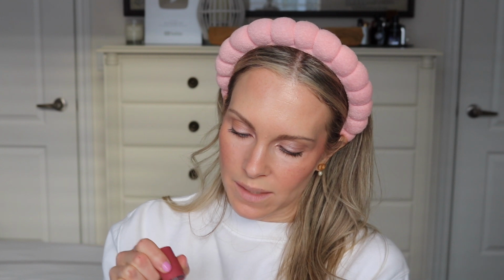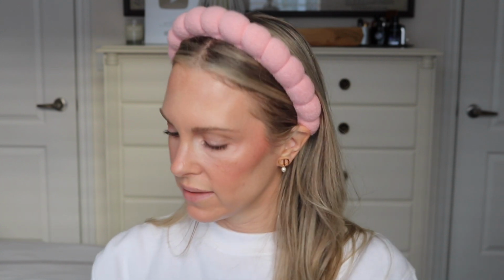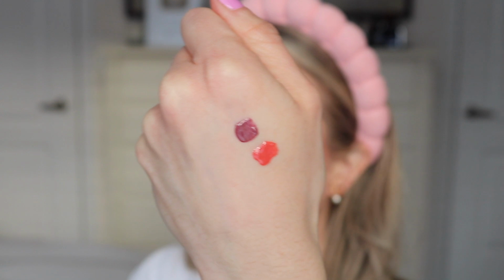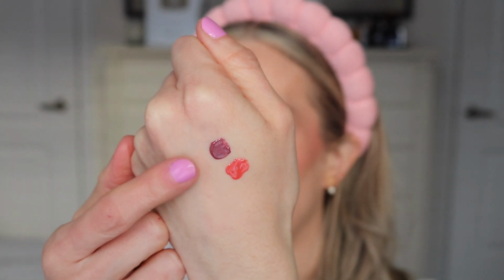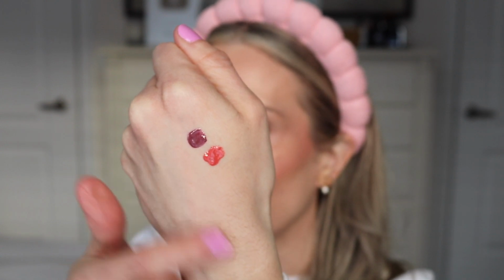That is super impressive. I kind of want to see what this looks like on the back of my hand. So it's definitely deeper. Let me compare with the two colors and let me show you. Okay, yeah, there's quite the difference here. It's a little deceiving when you see it with the packaging, but that's the difference there. So of course, if you had a deeper skin tone, this would look absolutely beautiful. But honestly, I feel like any skin tone can use either shade.